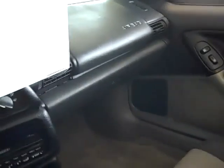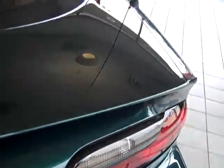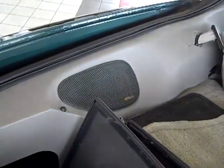This is a hatchback. Said you got the T-tops, in the rear here, the floor mats, subwoofer in the rear.